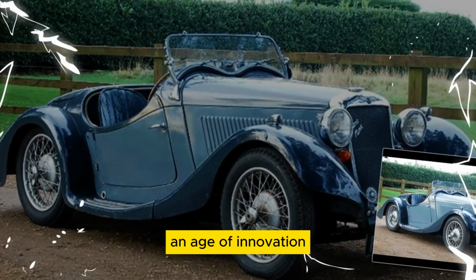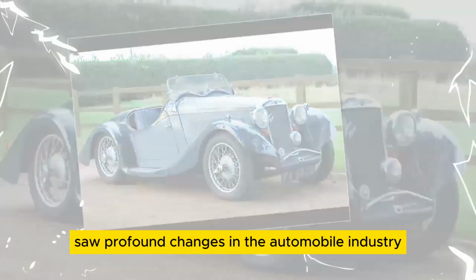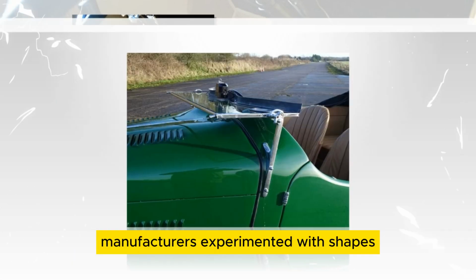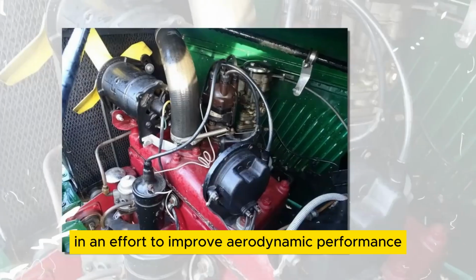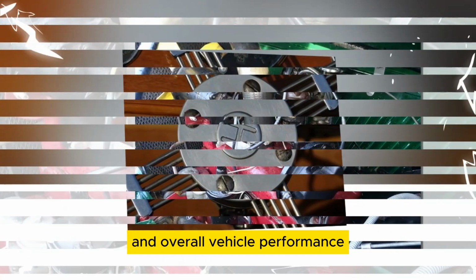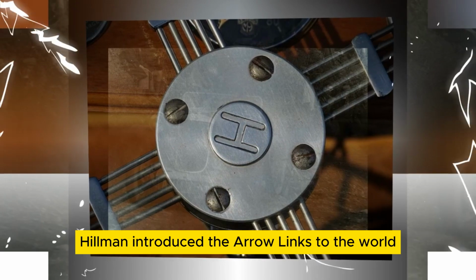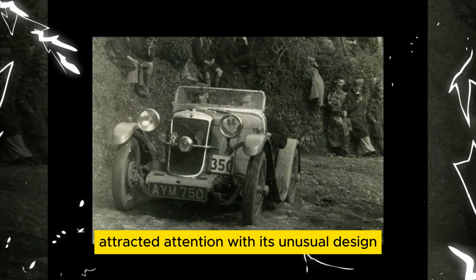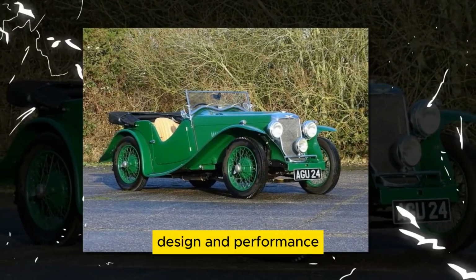An age of innovation. The late 1920s and early 1930s saw profound changes in the automobile industry. Manufacturers experimented with shapes, materials, and technologies in an effort to improve aerodynamic performance and overall vehicle performance. During this period, Hillman introduced the Aero Minx to the world, an automobile that immediately attracted attention with its unusual design and ambitious performance.